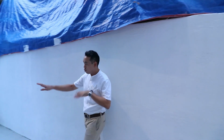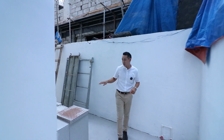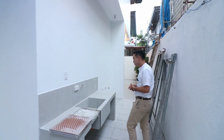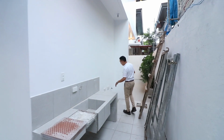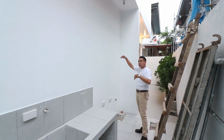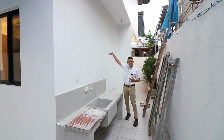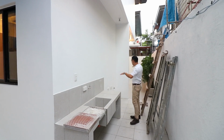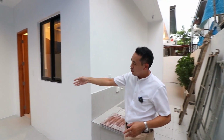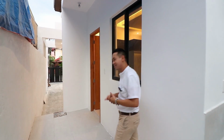So on this side, you have a dirty kitchen and laundry area over here. So this is just getting finished. This is all going to get cleaned out in the next few days. And here you have a space where you can have your laundry. Potentially in the future, you could have a covering here so that it will be easier to manage when you're doing laundry. And on this side, you have access leading to the carport area. Now let's head on.